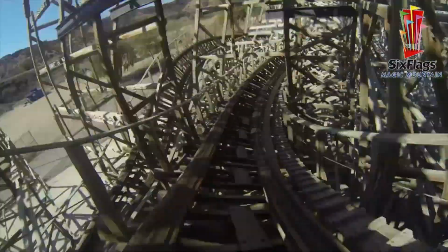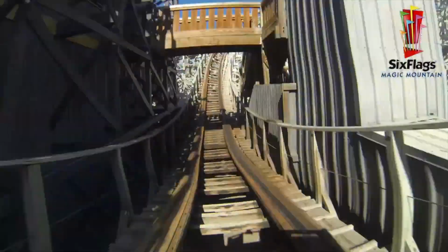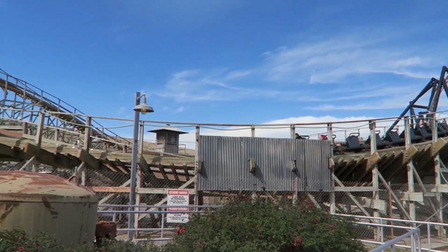I wouldn't say it competes with its elite rivals on the West Coast like Ghost Rider or Gold Striker, but it lands solidly in the middle tier. It's not unbelievably rough, but like all wood coasters, a rattle is there. I pointed it out, cry about it.